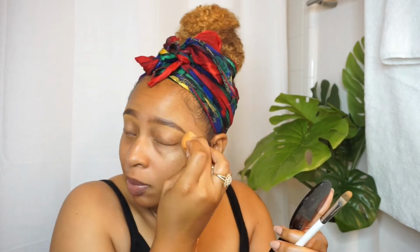And it's not a Beautyblender. I need to get more Beautyblenders, but I can't tell you the last time that I've been to Sephora, and I don't really like other sponges. This one's okay. This one's a Real Techniques sponge, and it's been doing me justice for now. So this is what I'm using. Brows look decent.